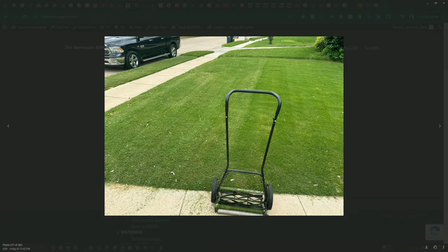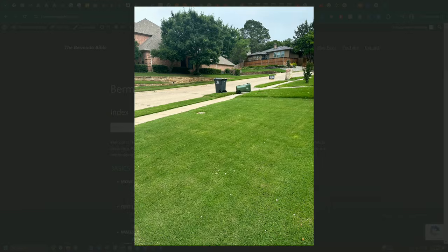The grass starts to get thicker, and that's good, right? It's almost like this mower did so well, it made itself redundant. It cut the lawn so efficiently and so effectively that the grass got super thick, and that's what happened.